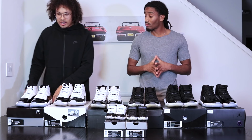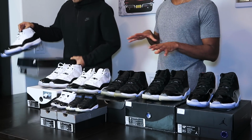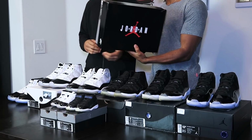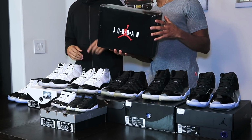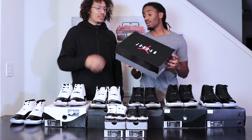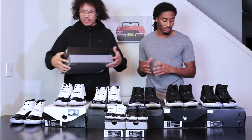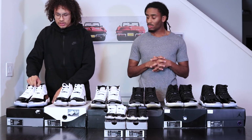So these right here have a typical slide off OG box. Yeah, which is different. The OG boxes, they started doing that this year on the retros. Even on those Platinum 11s and some other stuff. But I think this is a really dope vibe, similar to when they did the 6s and the 3s and the 4s, bringing back the OG boxes.